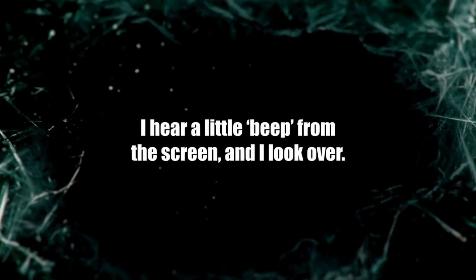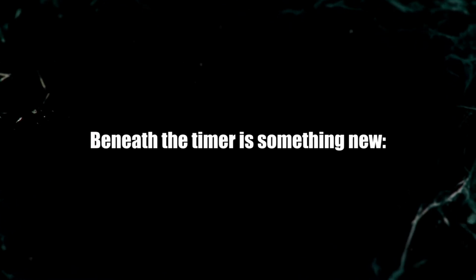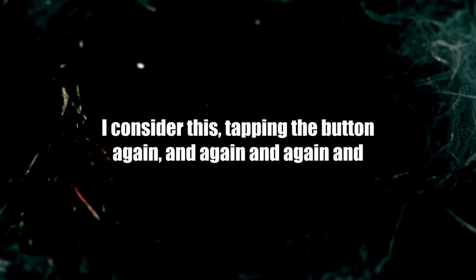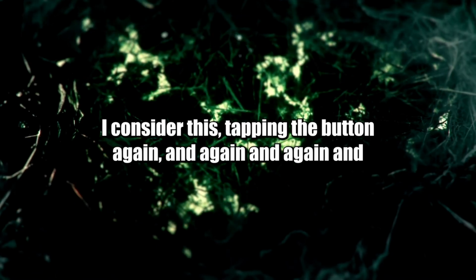I hear a little beep from the screen, and I look over. Something has happened. Beneath the timer is something new. "0.3% complete," it says, above a thin blue line of pixels. 0.3% complete. I consider this, tapping the button again, and again and again and again, but it does nothing further.